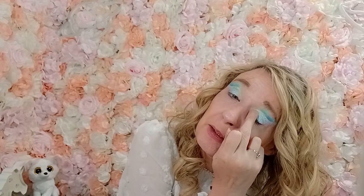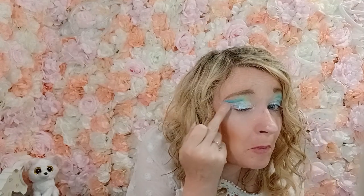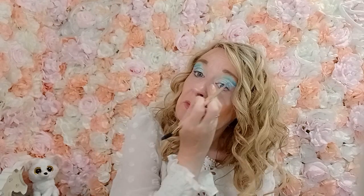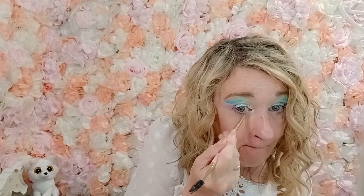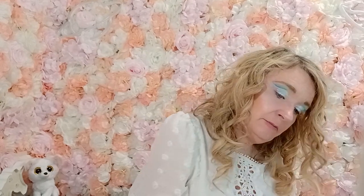Going with my fingers just to brighten up a bit. And then under my eyes, I think we'll probably just try and copy what I did, so the sort of yellowy shade at the inner bit. And then sort of greeny.